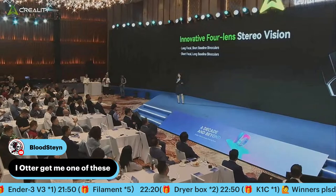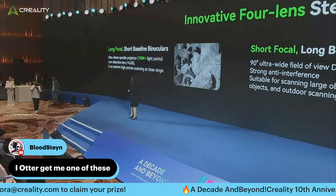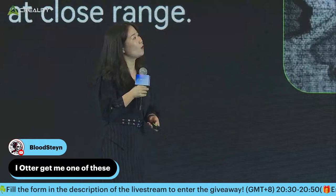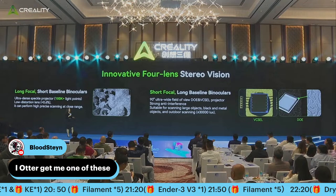Here are more details. Long focal, short baseline binoculars, ultra-dense spectral projector with over 100,000 light points, low distortion lens, less than 0.6%. It can perform high precision scanning at a close range. And the short focal, long baseline binoculars, 90-degree ultra-wide field of view, DOE VCSEL projector, strong anti-interference, suitable for scanning large objects, black and metal objects, and also outdoor scanning.